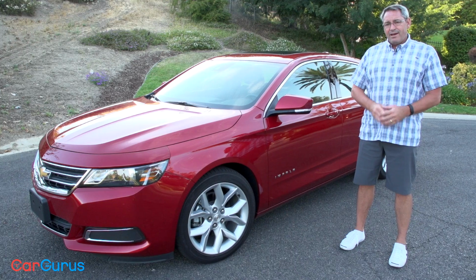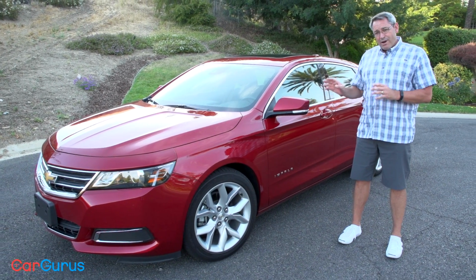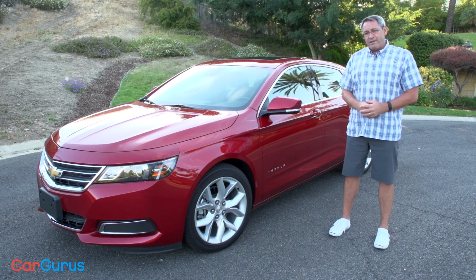Now, if you're committed to getting a full-size sedan, I definitely recommend putting the stylish Chevy Impala on your list of considerations.